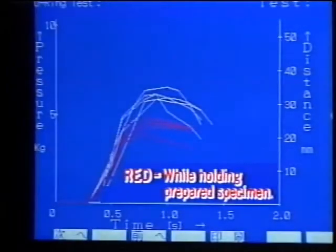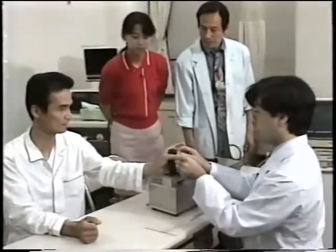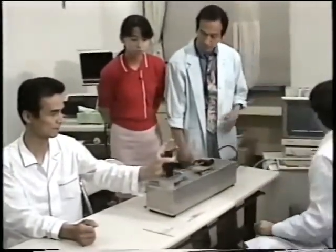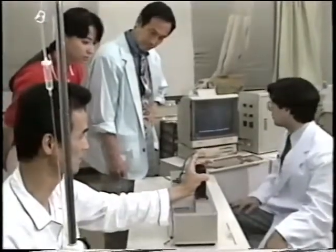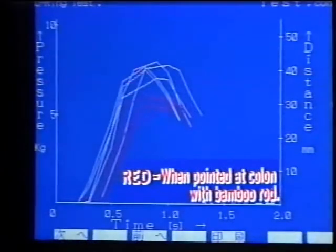The red lines are the results when the prepared specimen was held. Compared to the white lines, the control, it can be seen that muscle strength decreased. Now we will do the experiment again, this time with the patient. First, the control. Next, with the patient pointing to his colon with a bamboo rod. The results, as can be seen, show that even though there are slight variations, there was a clear drop in muscle strength.